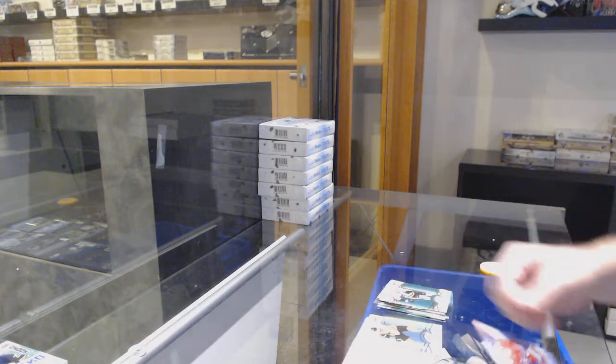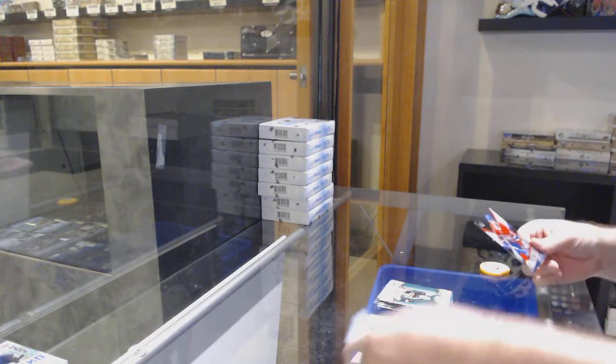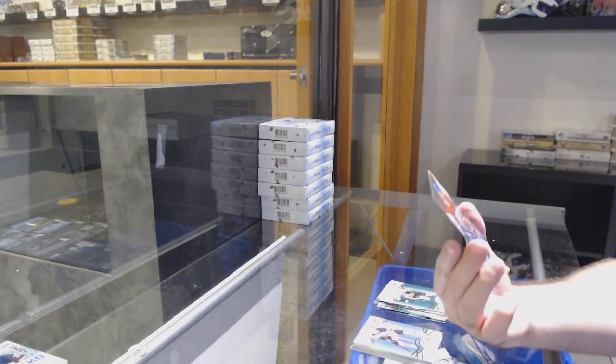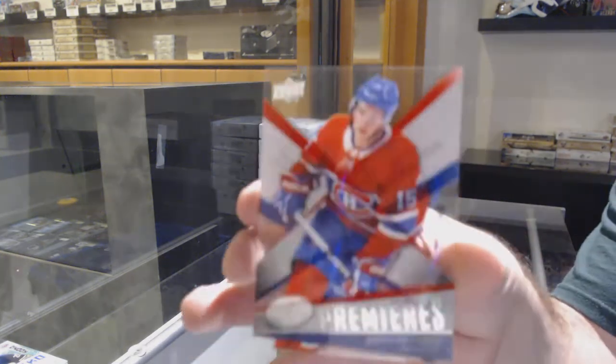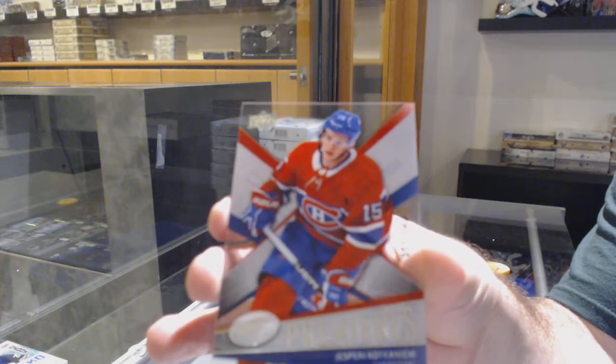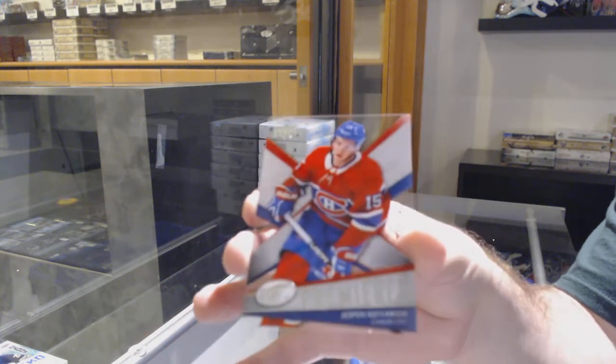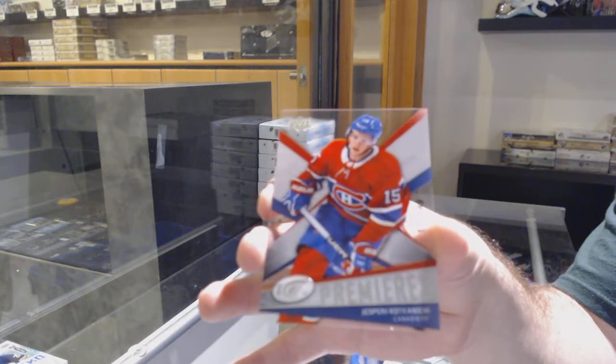Malkin for the Pittsburgh Penguins. Green. And that's a nice one. Nice finish. 149 retro rookie for the Habs. Jesperi Kotkaniemi, 149.